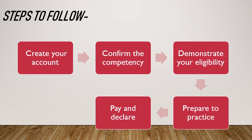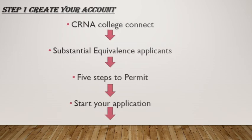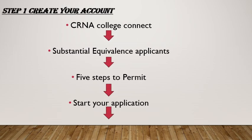There are 5 steps that we need to follow to get registered. First is create your account, then confirm the competency, demonstrate your eligibility, prepare to practice, pay and declare. Step 1: create your account. For this, you need to go to the CRNA website.